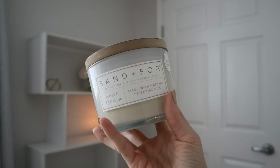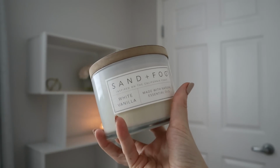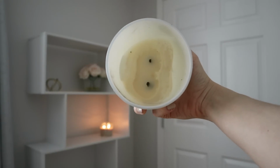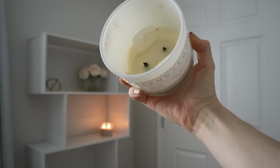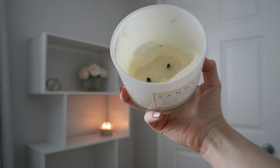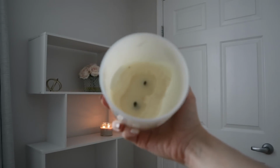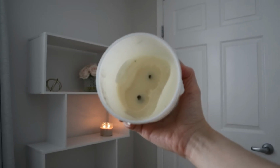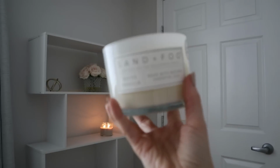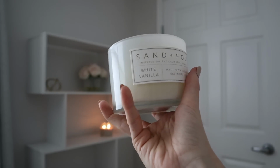The next item that I kind of used up, not really sure what to do with it because it burned really funny, is this candle from Sand and Fog. This is the white vanilla candle and it just burned funny and there's still a whole bunch of wax on the side. I'm not sure what to do with it. I might take this and melt it and put it into a smaller container because that just seems like a really big waste. It burned down completely to the bottom, but then it left a whole bunch of wax on the side, unfortunately. It's also a really nice container, so I might just melt the wax out of it and keep the container for something.